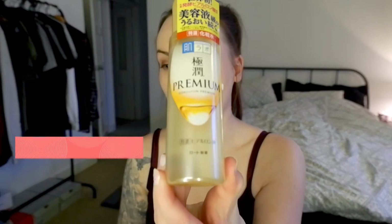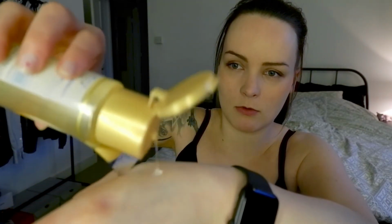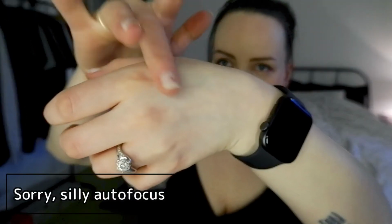The next item I want to show you is also a moisturizer. It's a lotion, and these are sought after all over the world, and what I'm talking about is the Hada Labo Gokujyun Premium Lotion. It comes in several different types. This is the premium one. It's not very expensive considering how much is in this. You don't need to use a lot because it's a little bit oily, and it comes out quite sticky, and it blends lovely. So I used one drop right now and it covered my entire hand, so you need maybe 2 drops for your entire face.